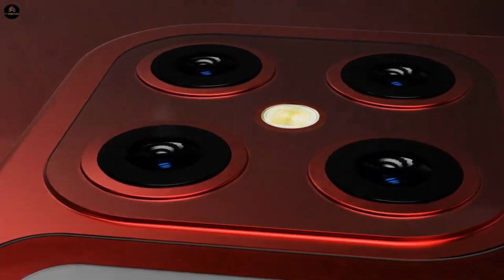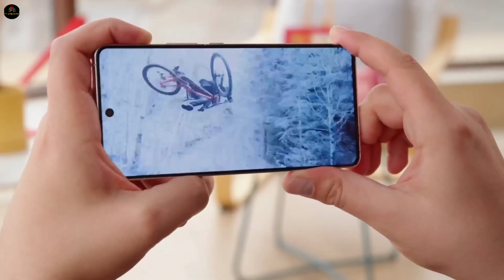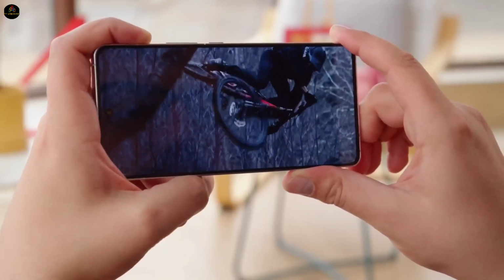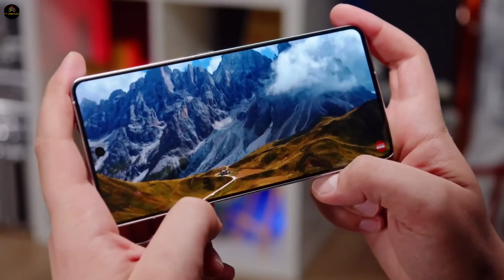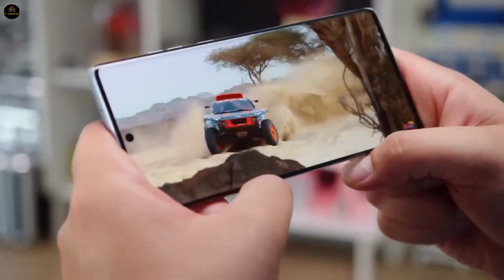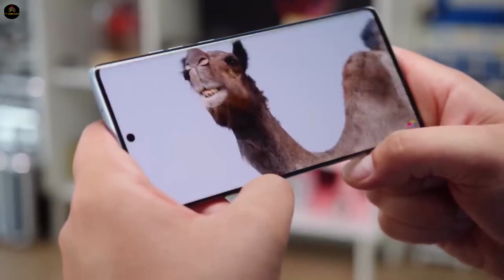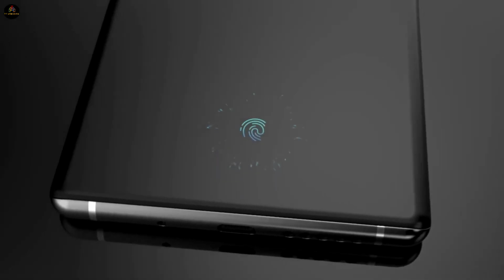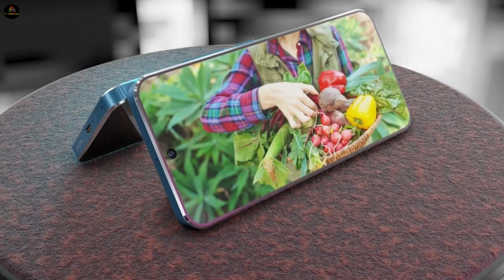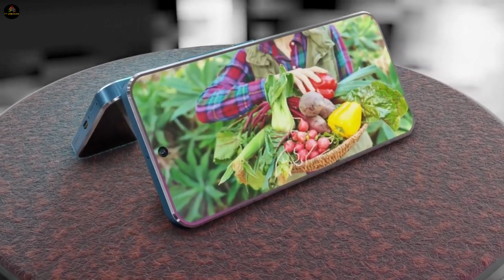Display. First up, the display, and oh boy, it's a stunner. This phone is expected to rock a 6.79-inch LTPO OLED display, with a jaw-dropping 2K resolution, and a buttery-smooth 120 Hz refresh rate. But that's not all. You also get an in-display fingerprint sensor, and the toughest protection yet, Corning Gorilla Glass 7.